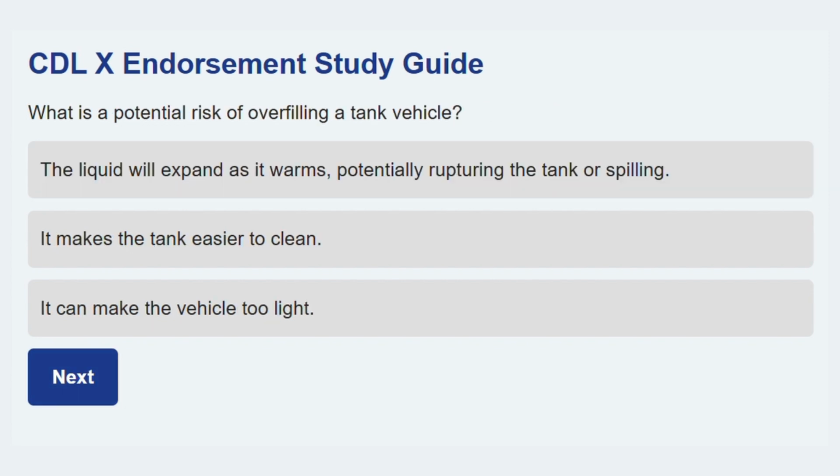Moving on. What is a potential risk of overfilling a tank vehicle? The liquid will expand as it warms, potentially rupturing the tank or spilling. Overfilling can lead to dangerous pressure buildup.